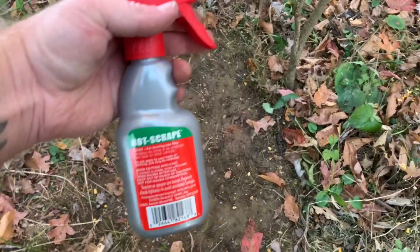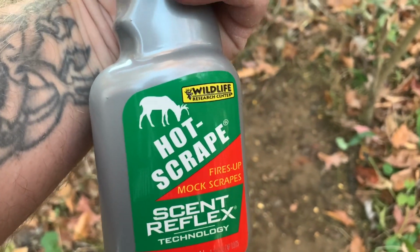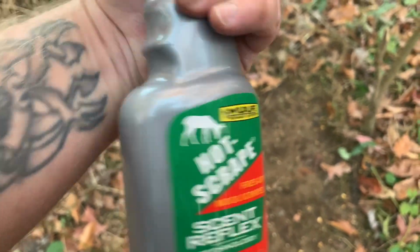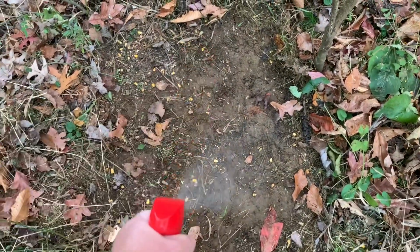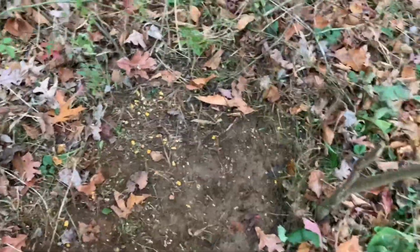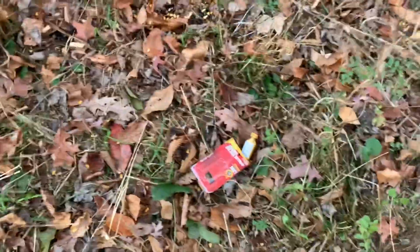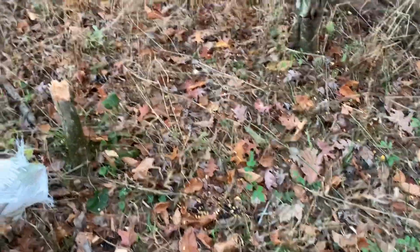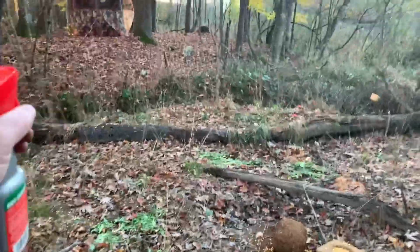Anyways, this hot scrape by Wildlife Research, which is the same ones that make the Magnum scrape dripper. All right, take a little bit of this and I do 3 squirts on it. I'm just dipping my feet in that a little bit too. All right, now I'm ready to rock and roll, and I'll have all those smells on my feet, and we'll drag them right down through here, all the way, redoing each and every one of these scrapes. We'll also go across the creek and do that one over there. So let's get to it.